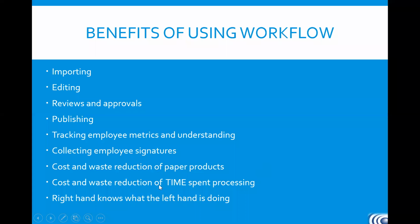Cost and waste reduction of time. Again, we all know time is money, especially when it comes to delivering a product on time. And the right hand knows what the left hand is doing.